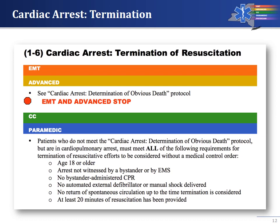Termination of cardiac arrest is something that now has a series of standing orders that can be met by critical care or paramedic providers, or in cases of radio failure based on regional protocol, EMTs or advanced providers. And this would include patients over the age of 18, unwitnessed arrests, no bystander CPR, no shock ever delivered, no return of spontaneous circulation, and at least 20 minutes of resuscitation.